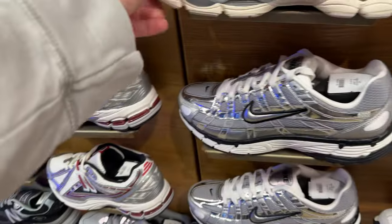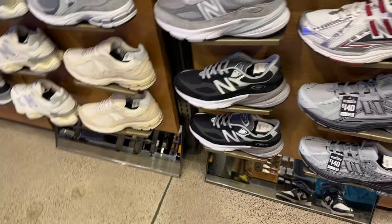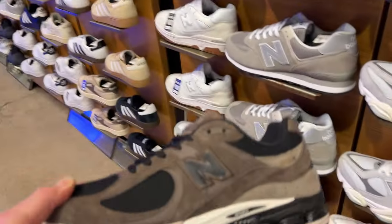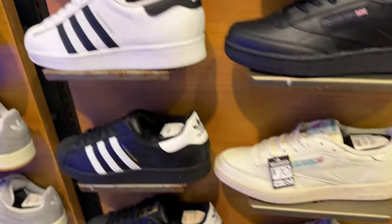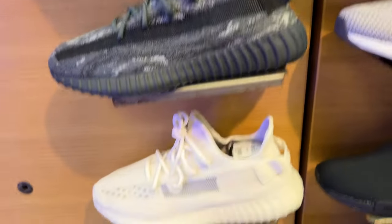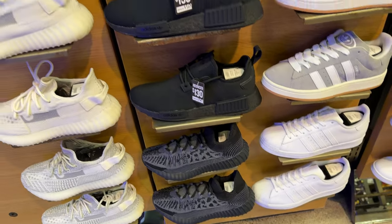Asics Gel NYC. Not mad. Got the Tin Man guys. More New Balance. Actually, I like this brown. We just talked about the Gazelles. Here we are with the Sambas. Got those ones. That's not actually a bad colorway. All right, I don't think I'm going to grab anything. Yeezys still sitting. Oh, we've added yet another colorway, huh? So Adidas is shipping them out. Check your local stores for Yeezys.